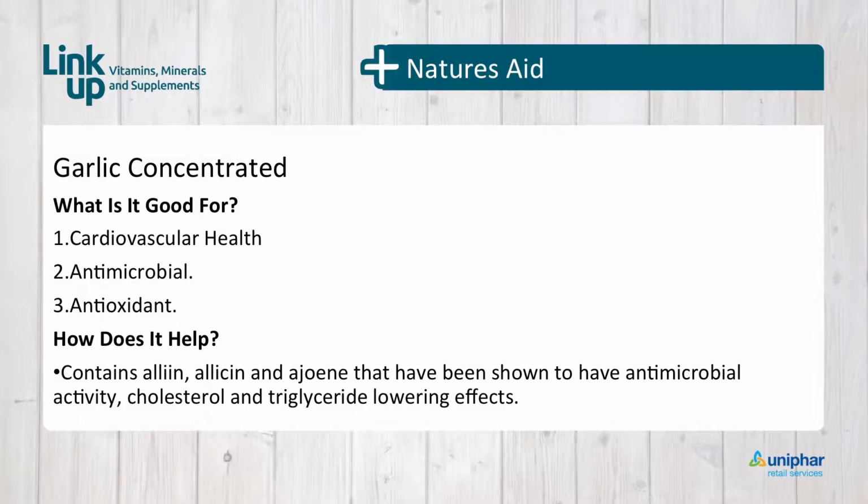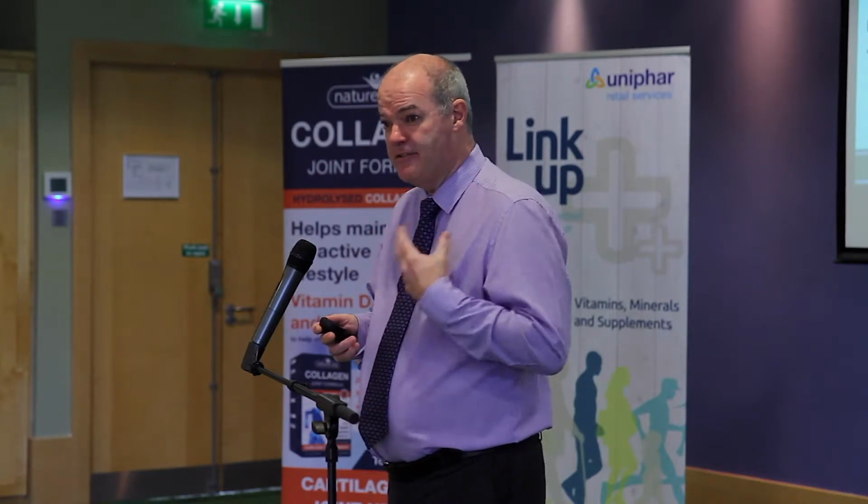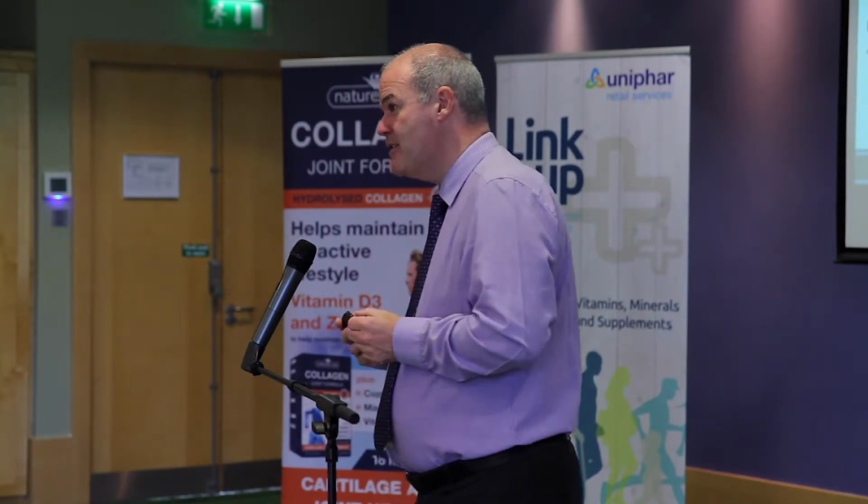But great for things like cardiovascular health. As an antimicrobial, it's antifungal, antibacterial, antiviral. Garlic's been used for over 5,000 years in Ayurvedic medicine. It's an antioxidant. And it's down to the presence of the sulfur-related compounds in garlic that it has all this action. So sulfur, it's got quite a distinctive niff to it. It's smelly stuff, is sulfur.